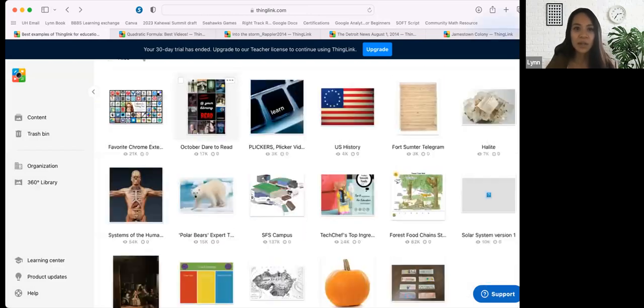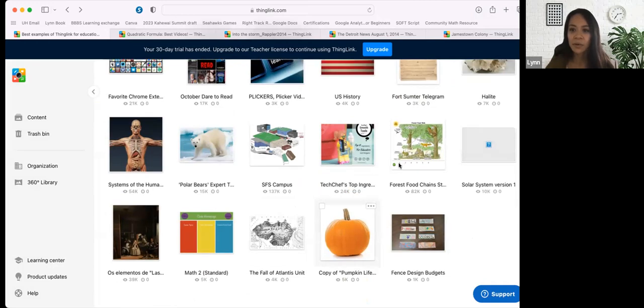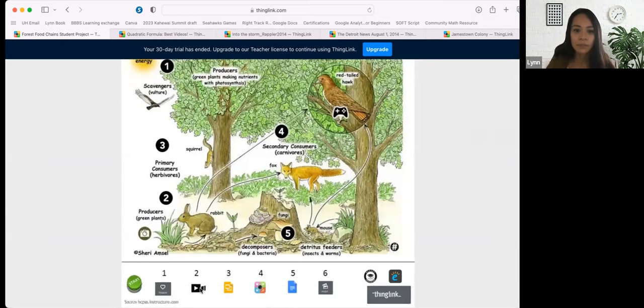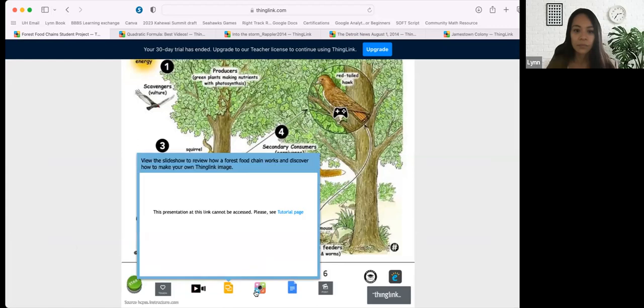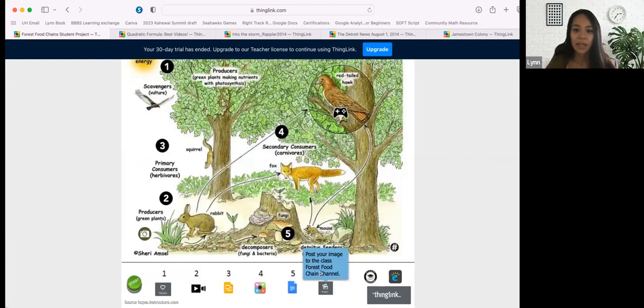So ThingLink, I think, is especially good for student projects because it allows students to share with their other classmates, and it's very interactive too. And the thing about ThingLink that's cool is that you're able to kind of integrate other apps into it. So you can integrate Canva into it or like a Google document into it as well.